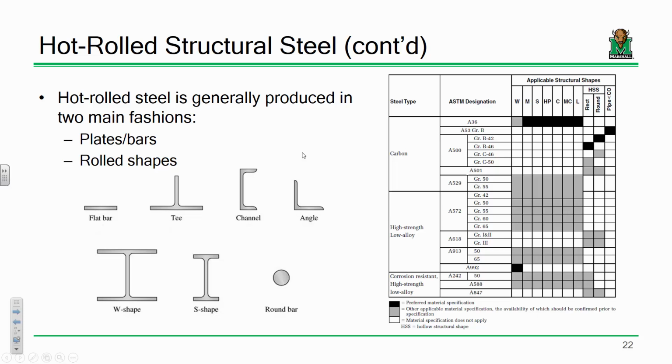How many DOH folks, how many students have been in DOH projects? Okay, all right. If you look at steel bridges, most of your short bridges, I'd say 40, 50, 60 foot, you're using a rolled I-beam directly out of the mill.